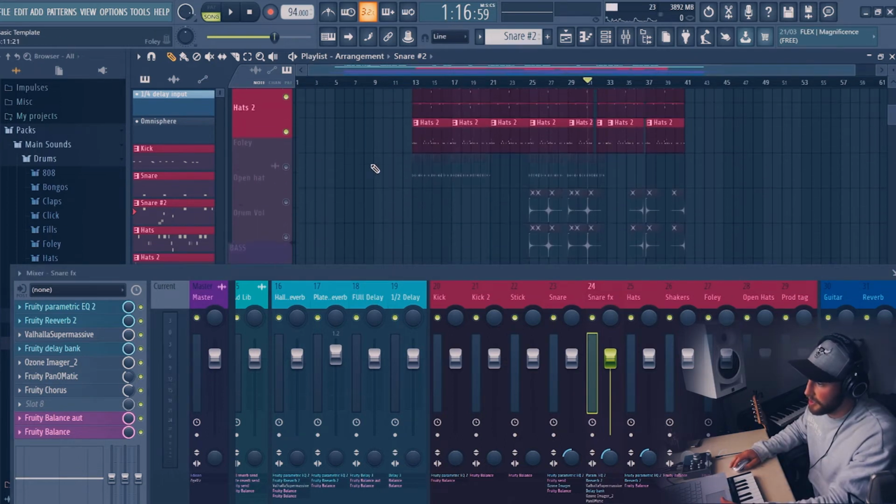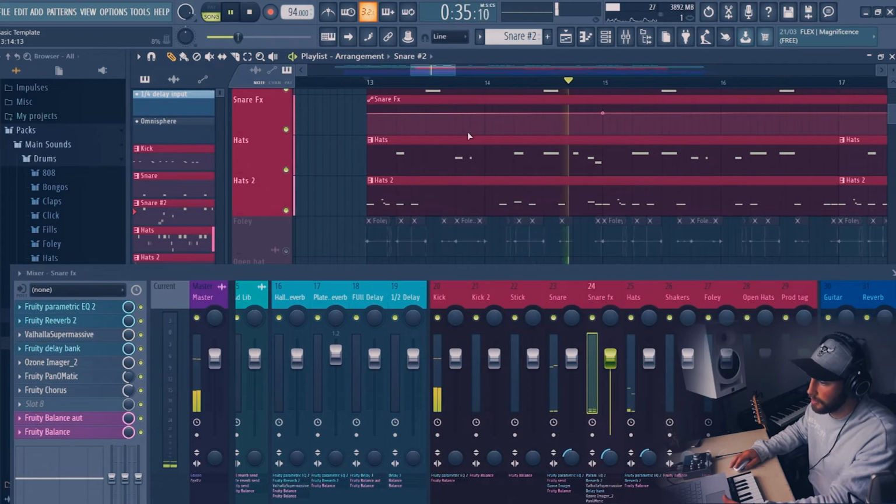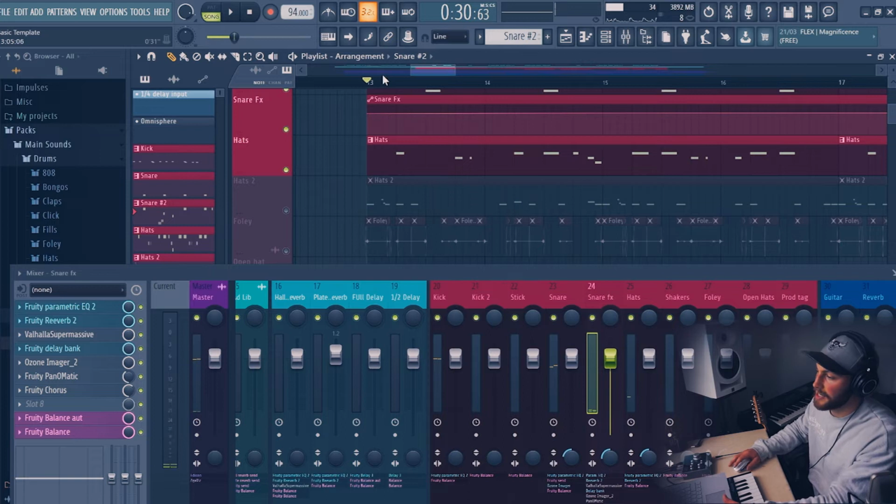So the hats would be the next thing, and I have two different types of hat. So this first hat is providing a slower, more simple rhythm.